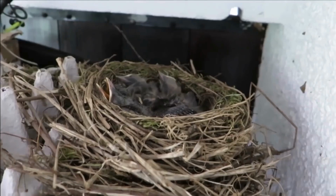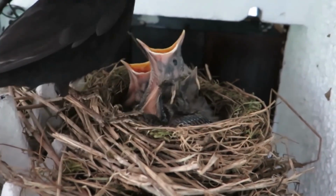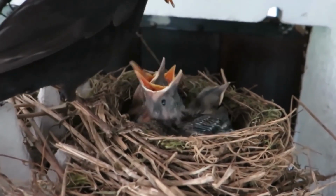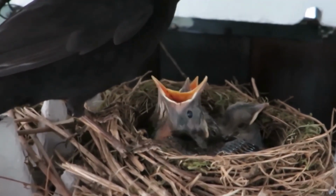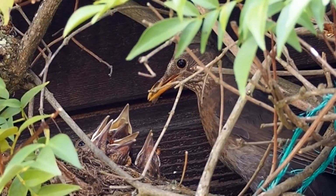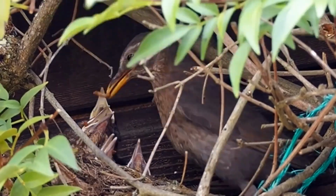Once the chicks hatch, both the parents feed them and they develop really fast. They usually fledge at around 14 days, but can leave the nest and survive from as early as 9 days if the nest is disturbed.